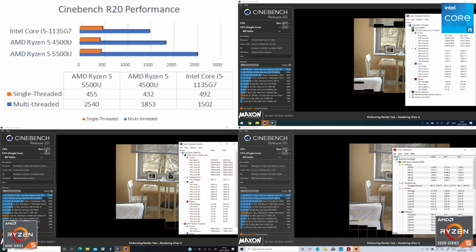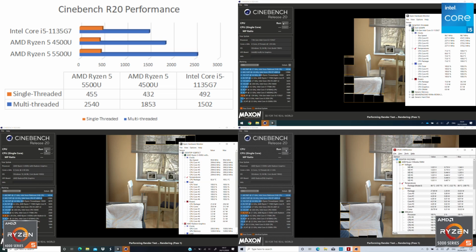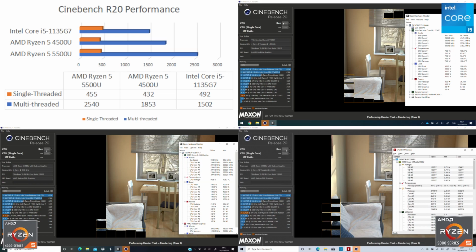So what we see is that actually, in terms of single-threaded performance, the Core i5 has around about an 8% lead. But when we look at the multi-threaded performance, it falls a long way short of not only the 4500U, but also just miles behind the 5500U. In fact, the multi-threaded performance is 69% better on the Ryzen 5 5500U, owing to the fact that it's running those 12 threads very efficiently.